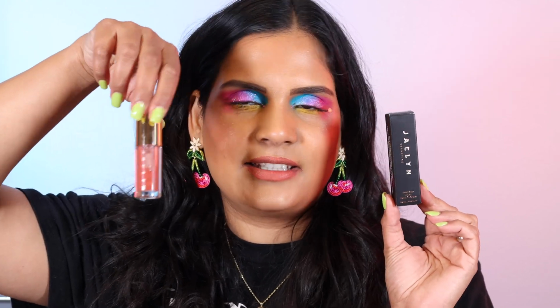I bought the shade Maple Drip. I'm a little bit obsessed with lip oils right now, and I really want to do a lip oil video for you guys because I have quite a few formulas, so stay tuned. This is the color that I got from Jaclyn Hill in Maple Drip.